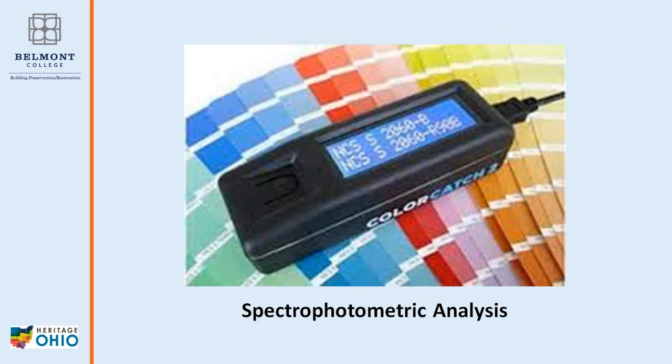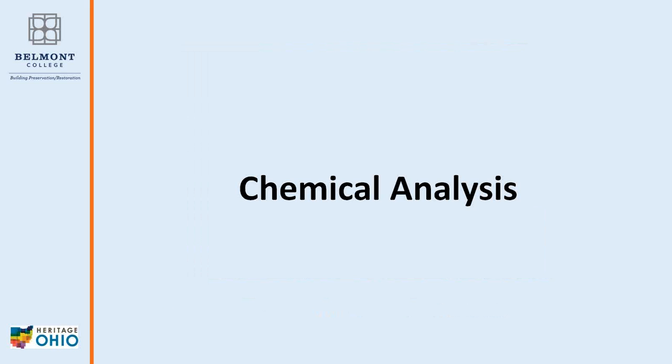The next thing we could do would be a spectrophotometric analysis, which is kind of what happens in the paint store anymore, but you can get tools that you can go out there and you can match. Basically what it does is it reflects light off the surface and it matches the paint that way. The final way is to use a chemical analysis, which would be the highest dollar approach to paint analysis, where they would go in and break down the paint based on the chemical components of the paint, and they'll tell you not only what color it was, but exactly what they used for a pigment, exactly what they used for a binder, all that kind of stuff. But you're going to pay kind of a lot for that.